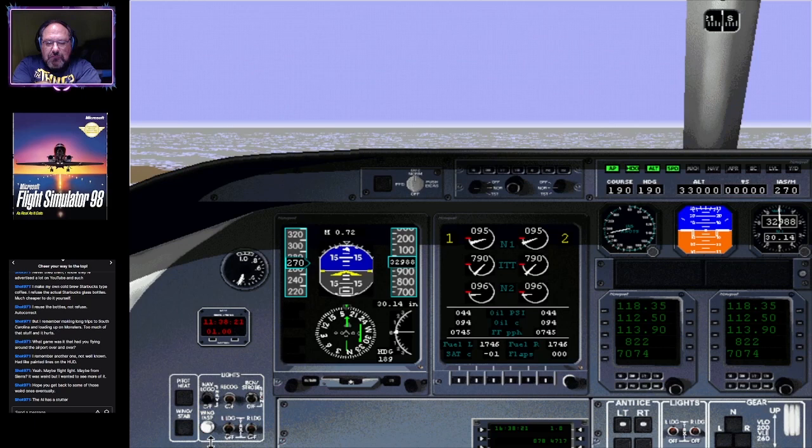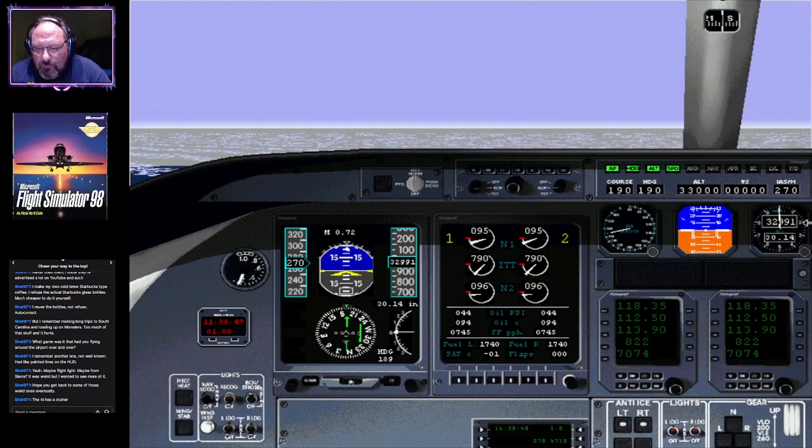Center, Austrian 5508 with you, level at flight level 330. Austrian 5508, roger. Continue present heading. Roger, Austrian 5508. Learjet 13 Foxtrot, turn left heading 150. Join the 150 radial outbound from Bravo Tango Echo, climb and maintain flight level 330.